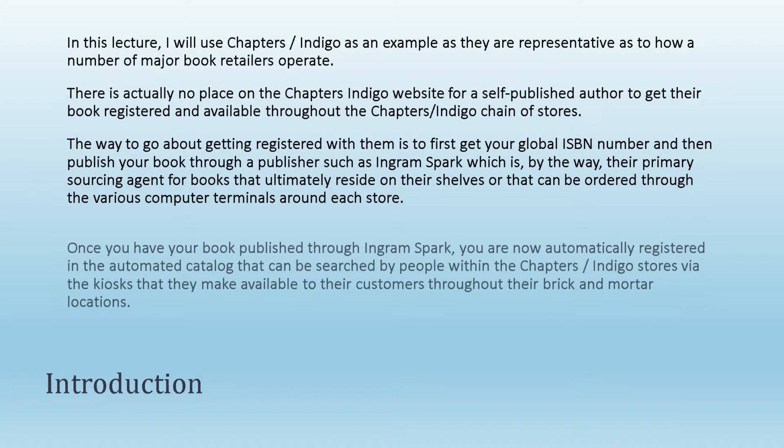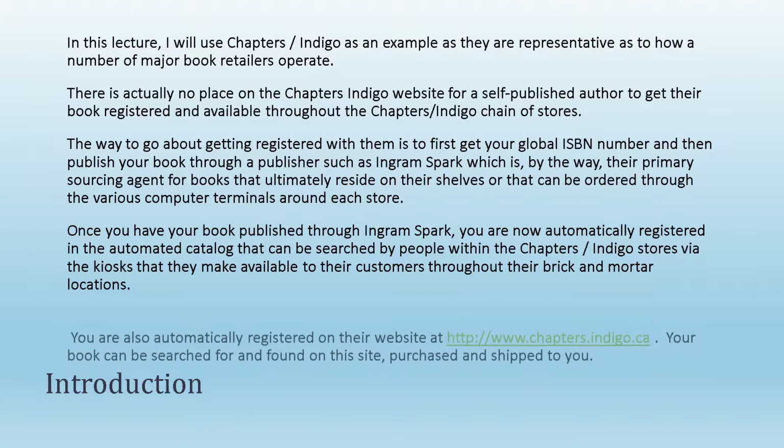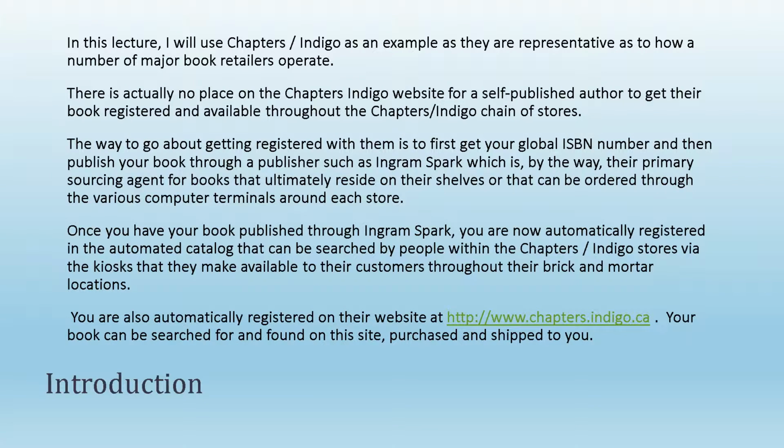Once you have your book published through Ingram Spark, you are now automatically registered in the automated catalog that can be searched by people within the Chapters Indigo stores via the kiosks that they make available to their customers throughout their brick-and-mortar locations. You are also automatically registered on their website at http://www.chapters.indigo.ca. Your book can be searched for and found on this site, purchased, and shipped to you.